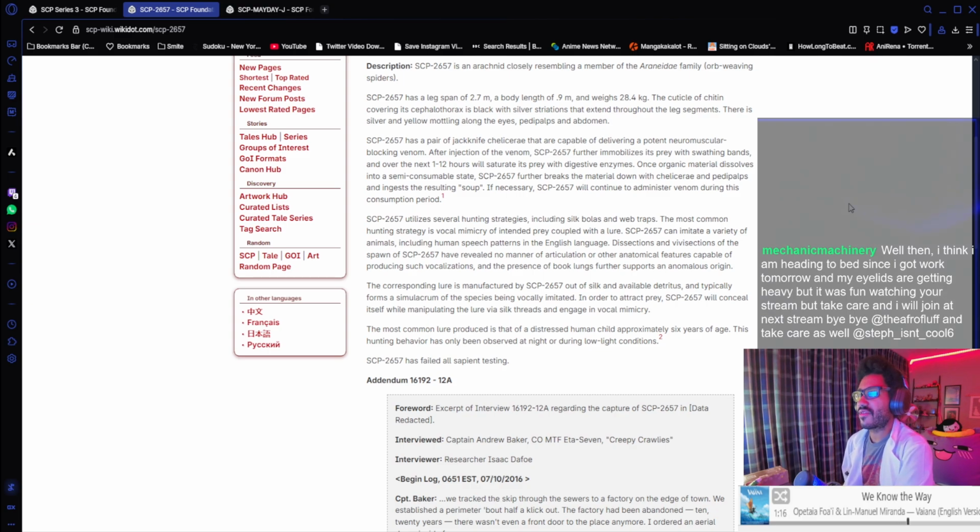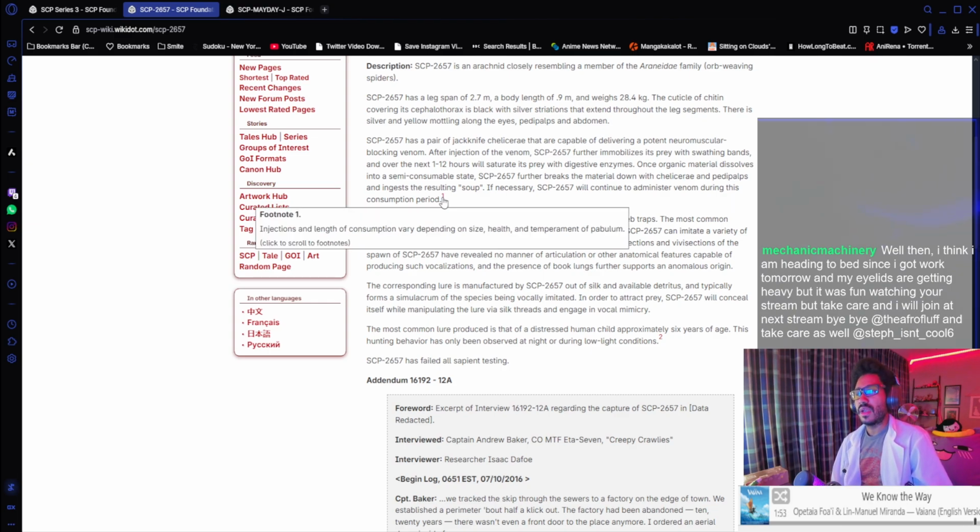SCP-2657 has a pair of chelicerae that are capable of delivering a potent neuromuscular blocking venom. After injection of the venom, SCP-2657 further immobilizes its prey with swathing bands, and over the next 1 to 12 hours will saturate its prey with digestive enzymes. Once organic material dissolves into a semi-consumable state, SCP-2657 further breaks the material down with chelicerae and pedipalps and ingests the resulting soup. If necessary, SCP-2657 will continue to administer venom during this consumption period. Injection and length of consumption vary depending on size, health, and temperament of pabulum.